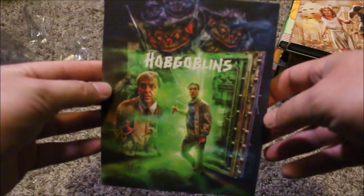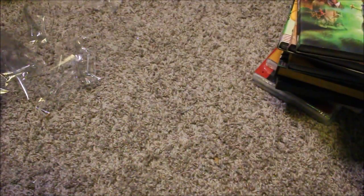As a matter of fact, I think I'm going to put my movie in there right now. Hell yeah. Those are great legacy slips, honestly, just so good.